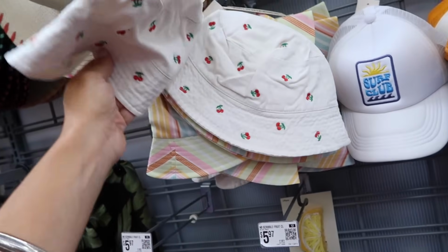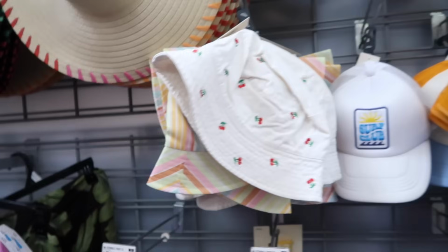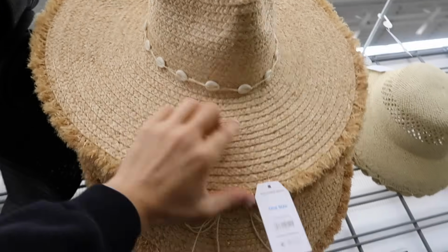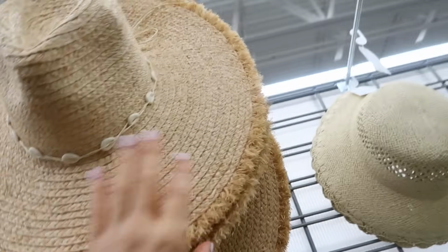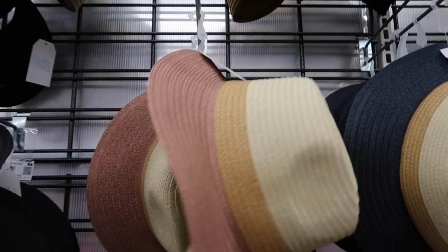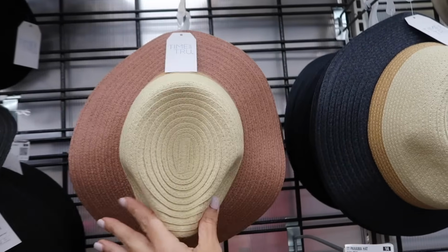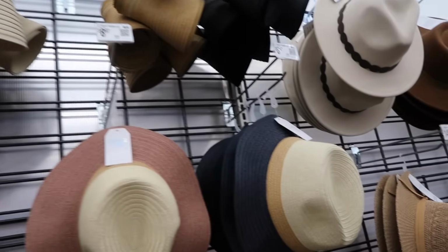So these are also from No Boundaries. There's an embroidered cherry and then a stripe, and those are $12.97. And then another Madewell look for less hat. This one has the shells, the fringe trim, and these are $17.97. New fedoras from Time and Tru. These have that front pinch with the pink. Also comes in the navy, and those are $8.97.